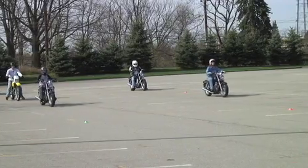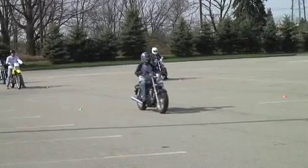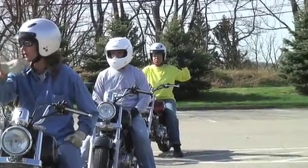Level 2 is typically the second day of the range time, and basically we'll just continue building the skills that we were teaching in level 1. Right down to the end of the start? Follow the leader.